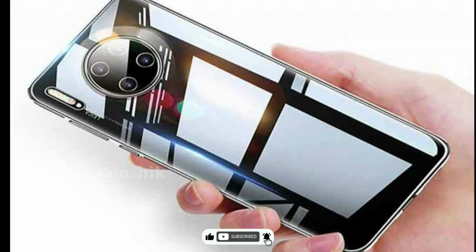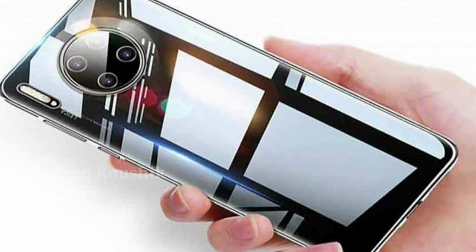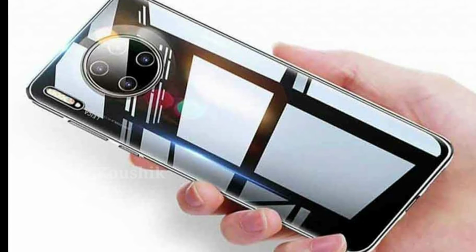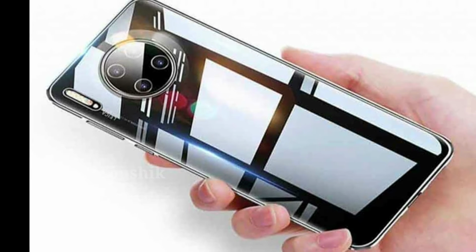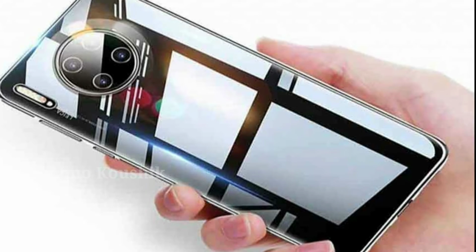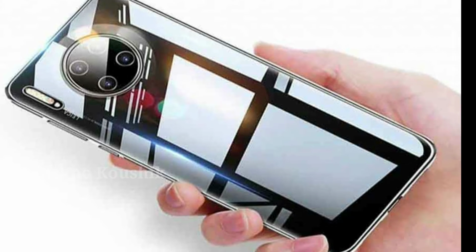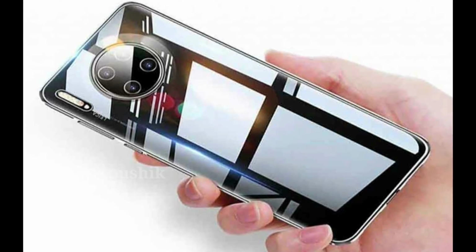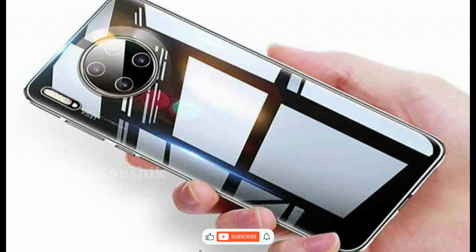So Motorola also did not back down. Rather, Motorola accepted the challenge and brought out a smartphone full of many features. Today we are talking about such a great smartphone of Motorola, whose name is Motorola One Hyper Smartphone. Many great features are available in this Motorola smartphone.